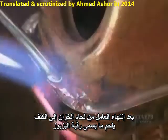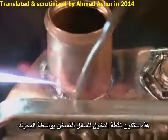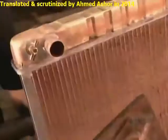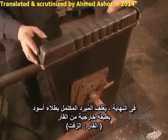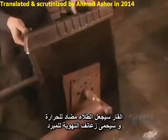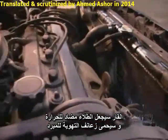Once workers finish welding the tanks to the headers, they solder on what's called the filler neck, a spout for pouring antifreeze into the tank. On the opposite tank, they weld on a water intake pipe. This will be the entry point for the fluid heated by the engine. Finally, they coat the finished radiator in an asphalt-based black paint. The asphalt content makes the paint heat resistant and protects the radiator's cooling fins.